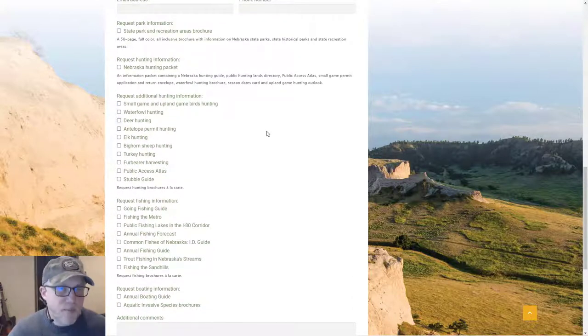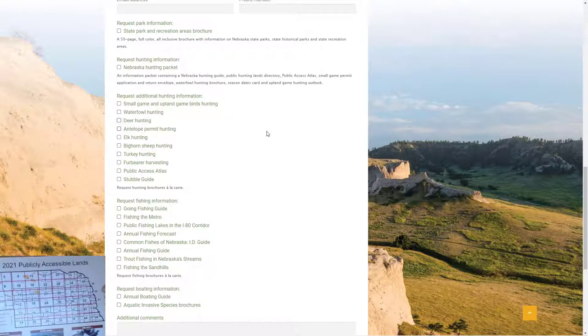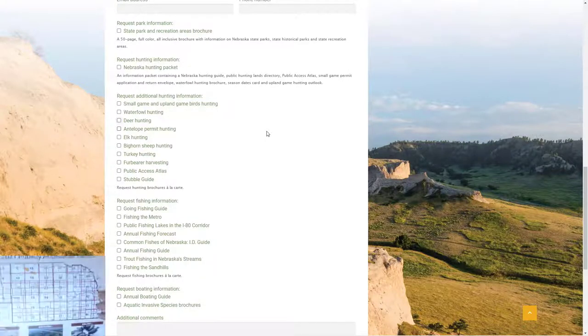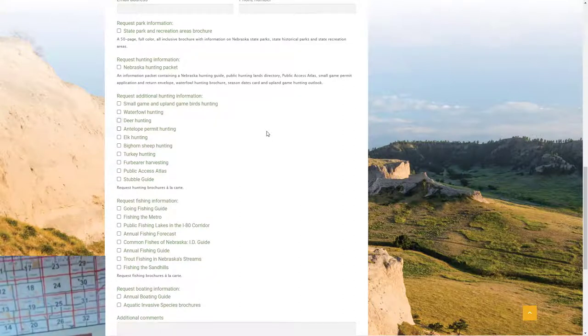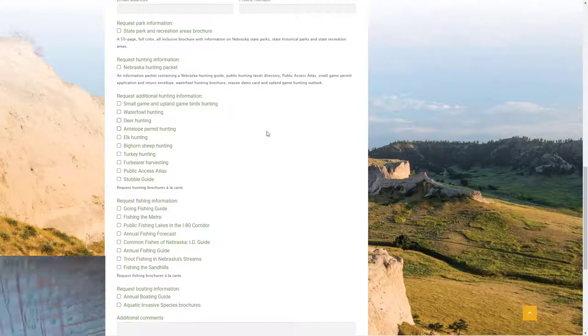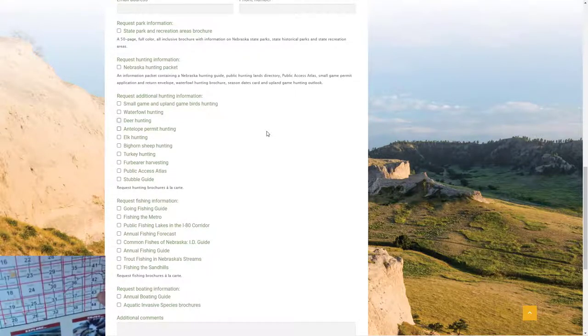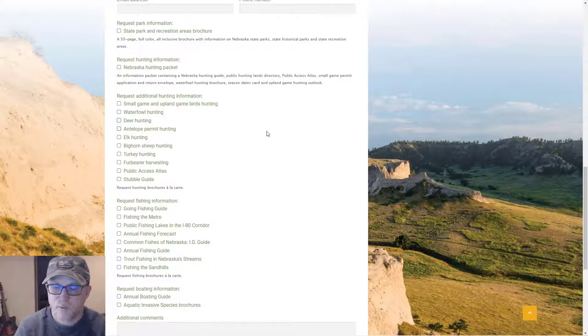The one thing I'd say is, I picked up the public access guide. If you've never looked at this before, it's divided into about 49 different sections. And each of these sections corresponds to a page in the book. So you find where you are. Like I'm in 43 here. So then I could just go to page 43 of the book.